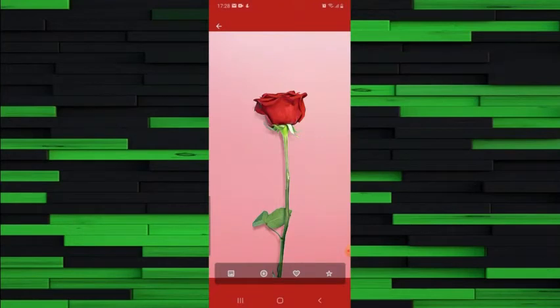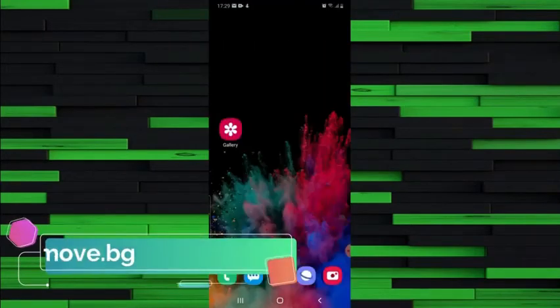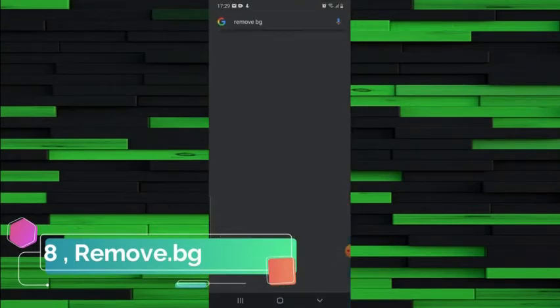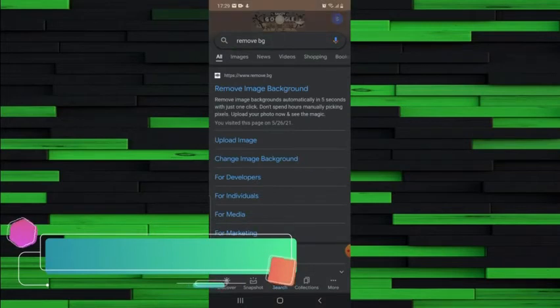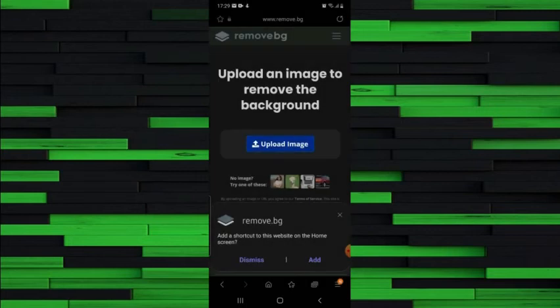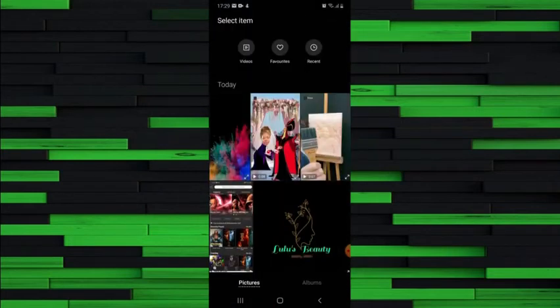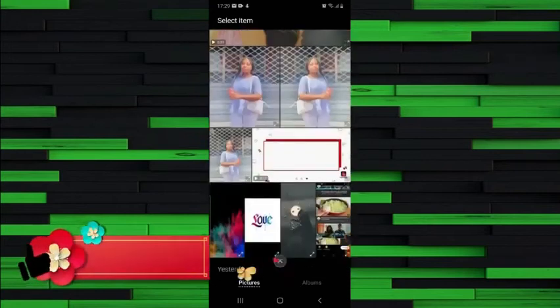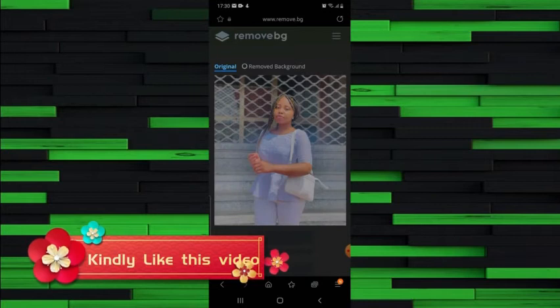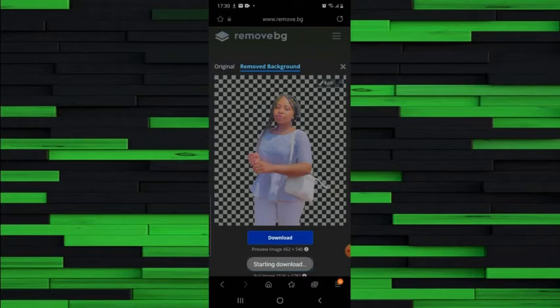Okay, so the next one that we're going to use is actually not an app, but I promise you are going to like it. It's called remove.bg. You can use it to remove any background for free. So simple. Who wouldn't want to remove a background, especially if you are on YouTube? Let's use this one. Okay, let's wait. Boom, and you are done. You just removed it.